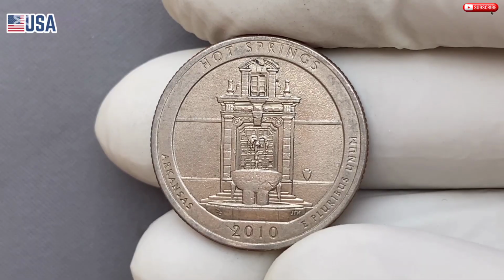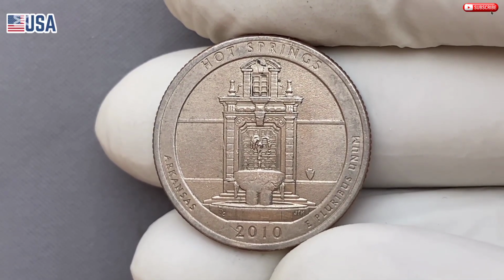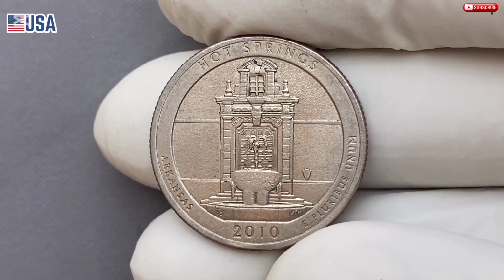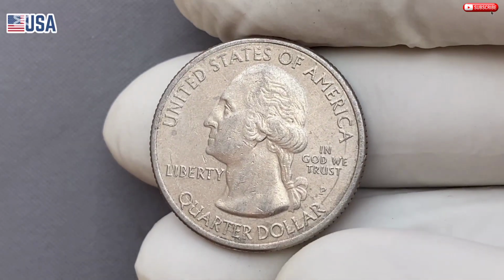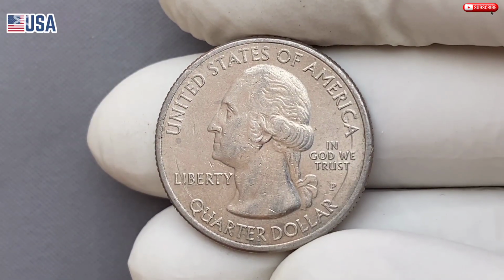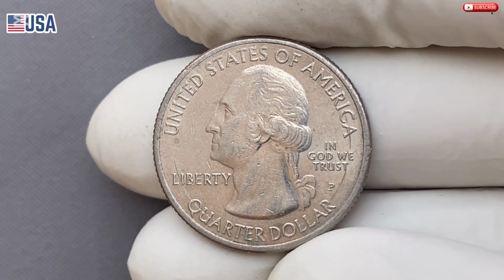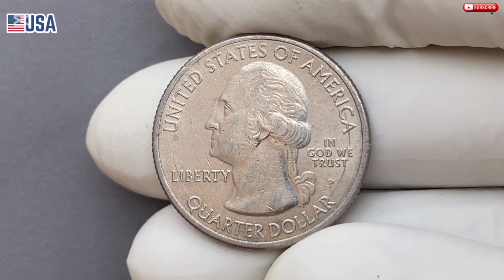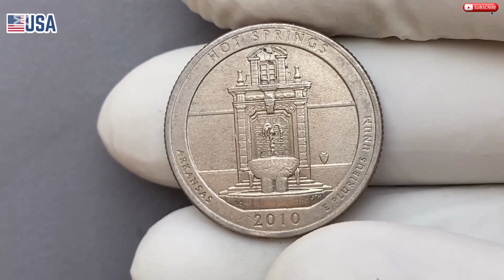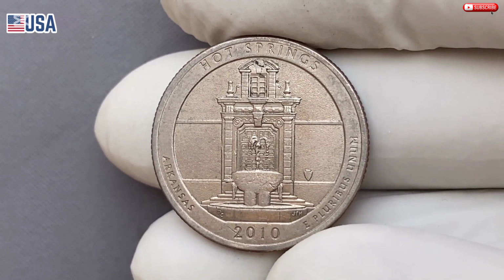And here's the collector's secret. Those errors don't make the coins defective. They make them unique. A perfect coin is great, but a rare, flawed coin in perfect condition? That's a holy grail for serious collectors. What makes the Hot Springs quarter even more appealing is its place in history. Being the first release in a new national series adds an extra layer of significance. Firsts are always more collectible, and this coin marked the beginning of a decade-long journey through America's most iconic landmarks. It's the foundation of a beloved series, and for some collectors, that alone makes it a must-have.